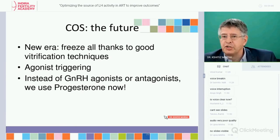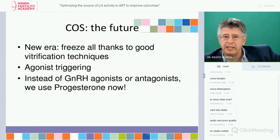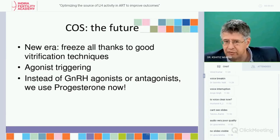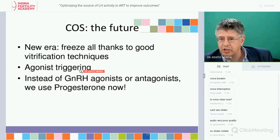So what's the future of the stimulation, and especially suppression? And I mentioned it already. First of all, we freeze all embryos now because the vitrification techniques are excellent. We have 99% survival, no problem. We trigger with an agonist to avoid hyperstimulation.